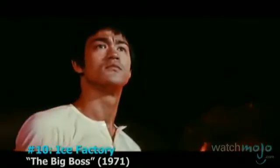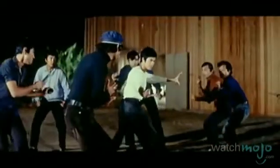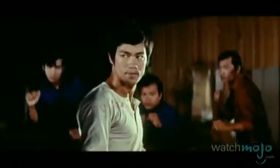Number 10, Ice Factory, The Big Boss. Kicking off our list is the scene in which Lee's character is ambushed and outnumbered in an ice factory. Though unarmed, his attackers soon learn that they made a big mistake when he starts improvising. One of the poor saps even gets thrown through a wall, Roadrunner style. Seriously, with all those ice picks lying around, is this not the worst place to pick a fight with Bruce Lee?